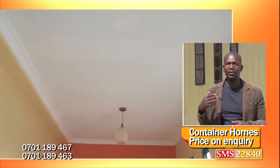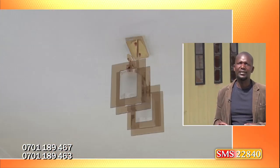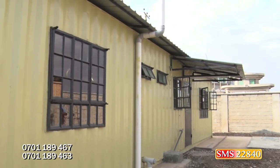But still, on the mentality side, the citizens of the country need to have a paradigm shift and do container houses, because it is quite cheaper, faster to do, and it is permanent and semi-permanent at the same time. It has all the features that you think brick and mortar has; a container has those same features.